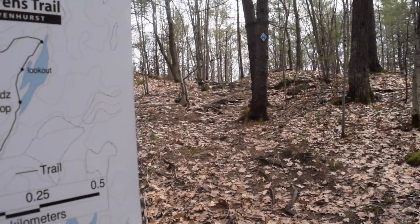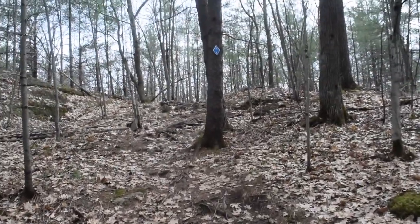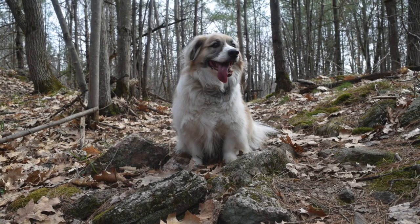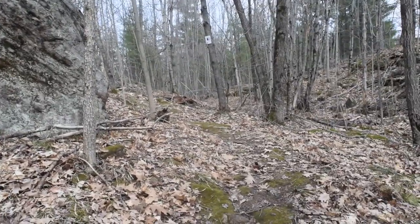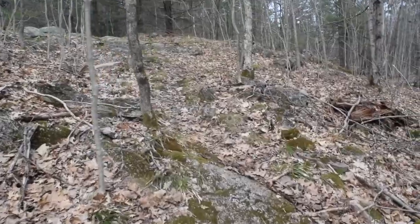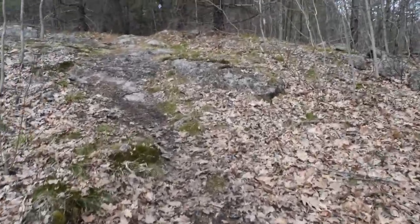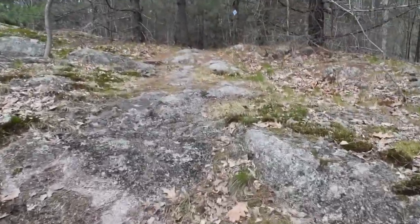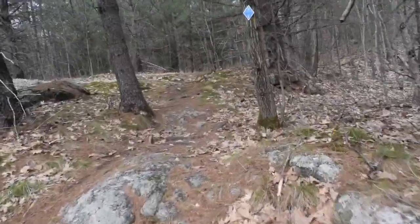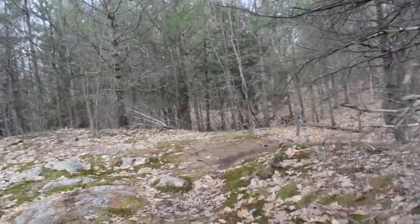So I'm gonna head to the right. You can hear Snoopi running around, all excited, and we're gonna head up this way. So this trail has quite a bit of up and downhill, as you can see. I'm kind of wishing that I brought my trekking poles, because I'm out of shape from the winter. I'm already out of breath, but it's good for me. But I do wish that I had brought my trekking poles just for a little extra help.